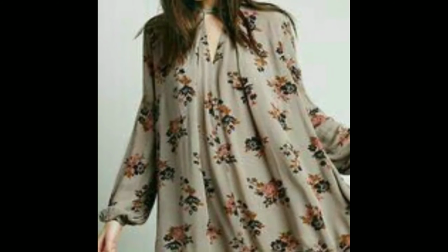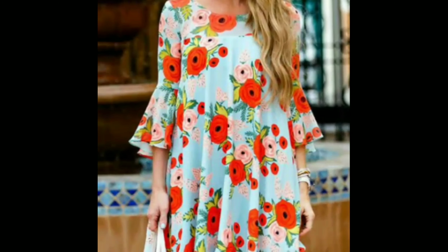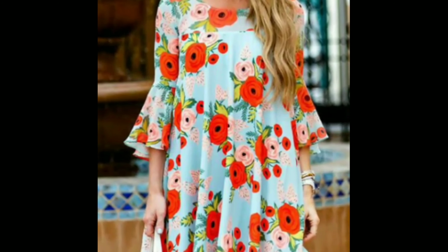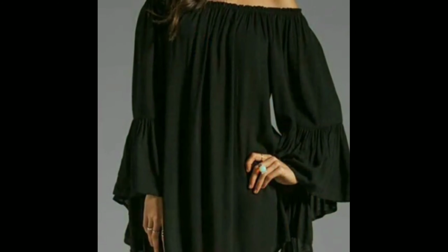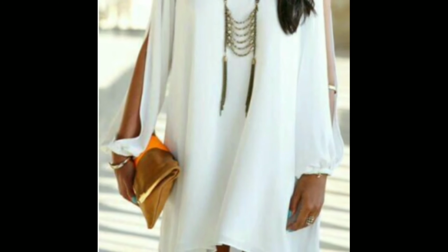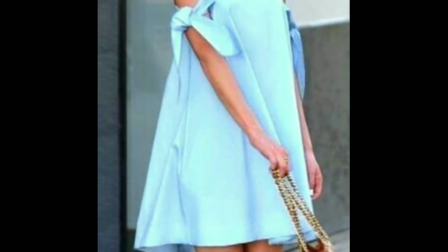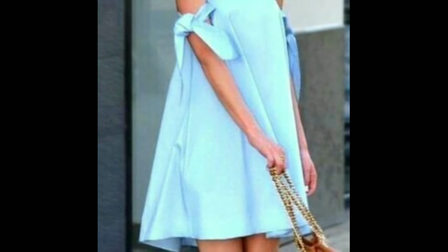Here we have in very beautiful and stylish printed style. Base is sky blue with dark orange flowers on it. Very pretty, stylish in black. Very stylish in gray. In white with stylish sleeves, but with back tail. In a sky blue. Very stylish sky blue with beautiful sleeves.